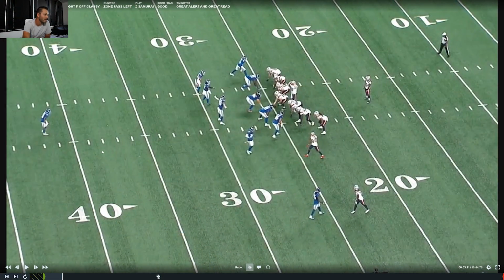This is a simple two high, single high. So if there were two high safeties, we'll get back to the film and I'll show you that they're single high. If there were two high, they would want to run the ball, right? You have run numbers, so you're going to run 50 gut. If there's a single high, hey, alert, alert to zone pass left, Z samurai. It's a great single high pass play. So that's why they're doing the, hey, we're going to alert to this single high, because we want to run the ball against two high and we want to throw the ball against single high.